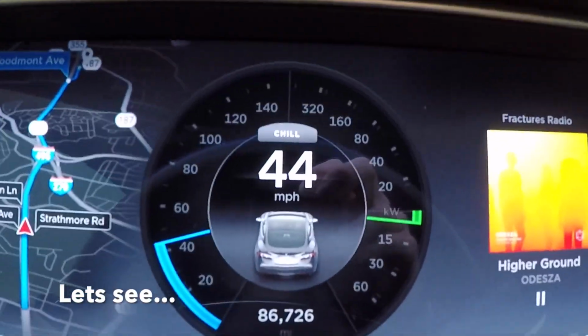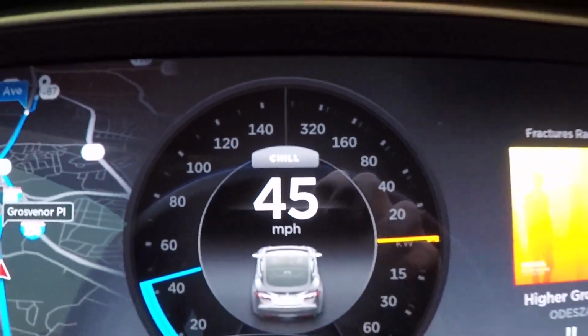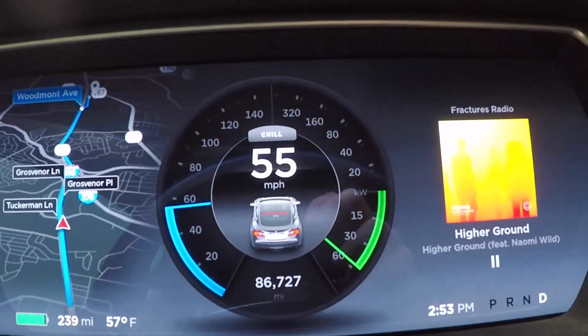All right, so if you put the car into chill mode, it says chill on the speedometer area, and if you go to accelerate, I wouldn't say that's really chill. I don't know, it still seems pretty quick. That's not very chill. I'm a little confused. Not sure if chill does anything in my P85. Maybe it does, maybe it doesn't. It's like they added the button and it changed the driver's dash, but that's still pretty quick. Not really noticing much of a difference in acceleration.